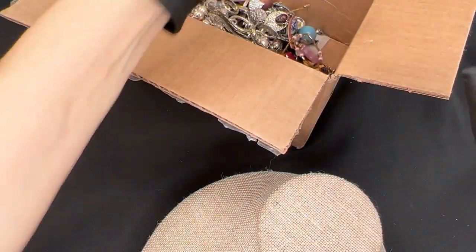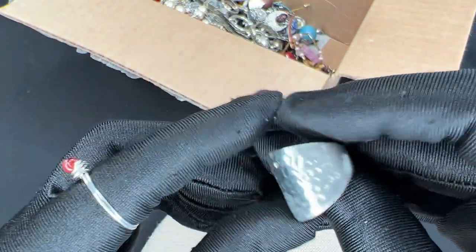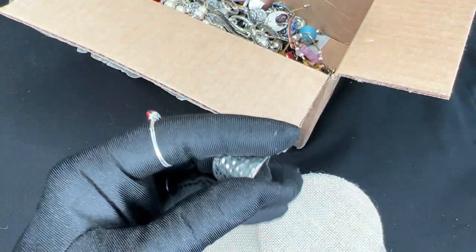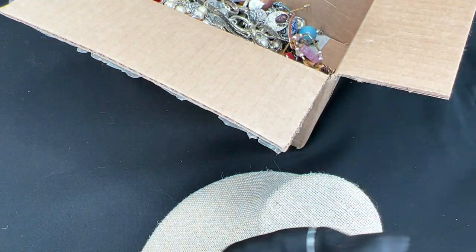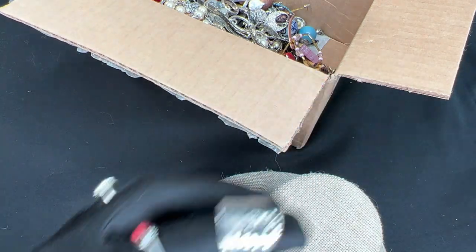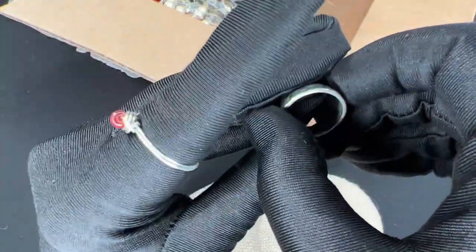Oh, there's a ring. I like rings. So this is like a hammered, maybe sterling? Another thing to show you, so you can put the rings on here. Yeah, not sure. Let's see. Wow, this could be pure sterling silver. Let's see if there are any marks. It's hard to see. Well, I will test this one and let you know, but this is fairly beautiful.